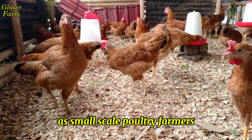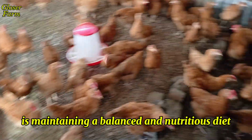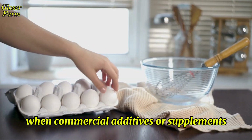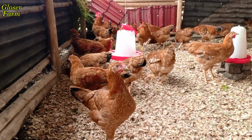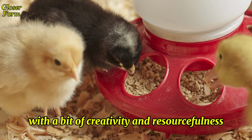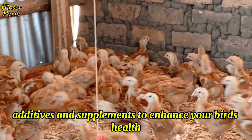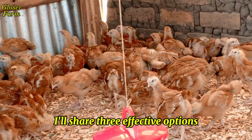As small-scale poultry farmers, one of the biggest challenges we face is maintaining a balanced and nutritious diet for our birds, especially when commercial additives or supplements are out of reach financially. The good news is that you don't need to depend entirely on expensive products to meet your poultry's dietary needs. With a bit of creativity and resourcefulness, you can use homemade additives and supplements to enhance your birds' health and productivity. Today, I'll share 3 effective options.